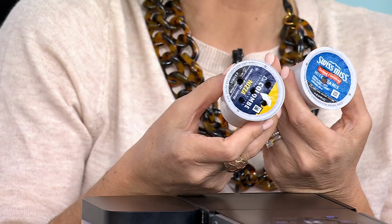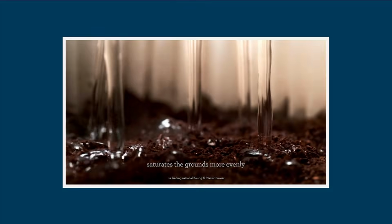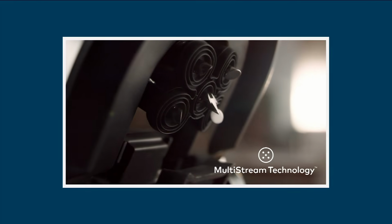That's going to give you full saturation, full extraction. It's really going to sit on those beans, again, like a pour over. It's going to allow it to really pull out every nuance, every aroma, that robust flavor we want. It tastes so much better.